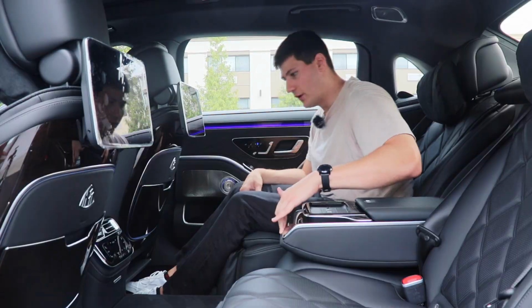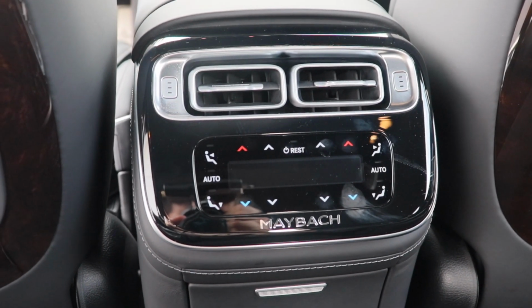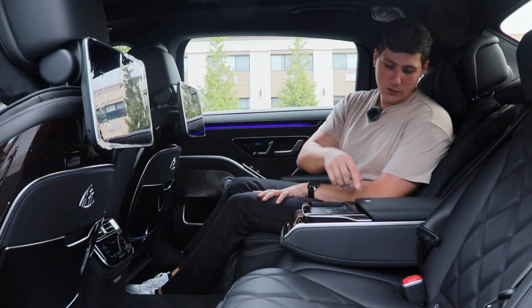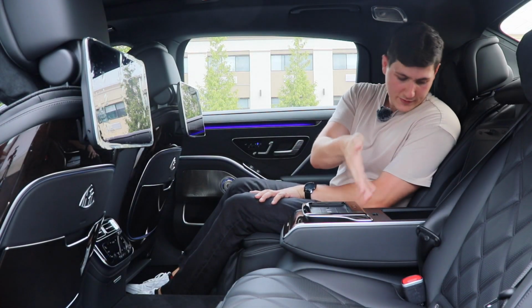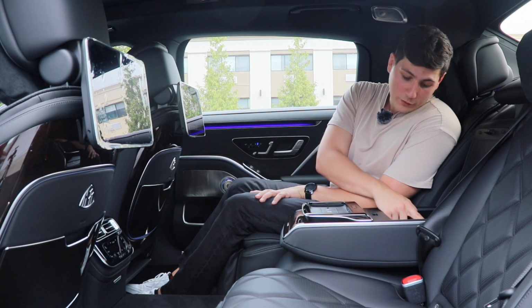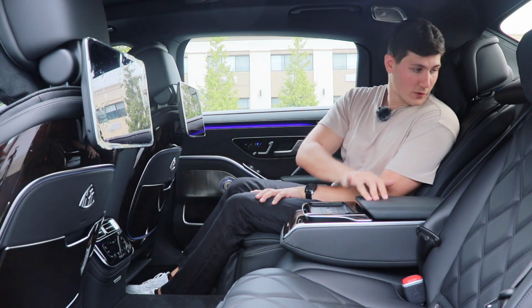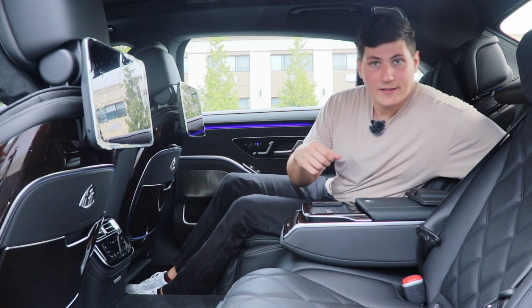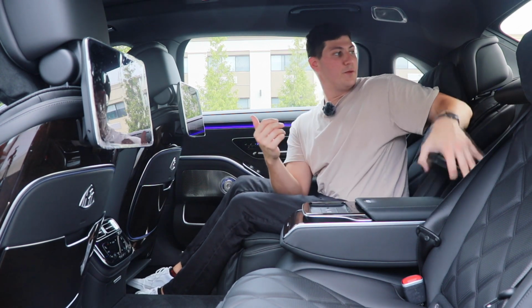Allows you to store a couple of other things in here. We do have your central air control unit right here for both the rear seat passengers. Do have a little storage area in the center here with another wireless phone charger along with 2 USB-C ports. And in the center right here, you can pull that back, and that gives you direct access into the trunk back here if you need it.